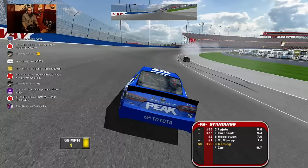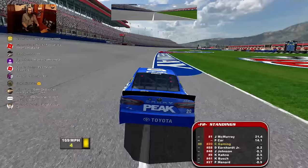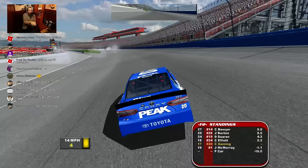Alright, I'm gonna cause a big one of my own. You think this is reckless? Just wait till you see what's next. Man, they're all kind of spread out right here. I think I just barely clipped Almendinger. Almendingdong. Eh, wasn't as big as I wanted it to be. That's what she said.